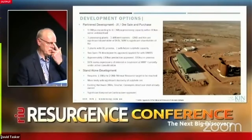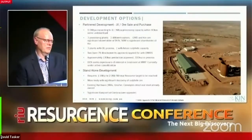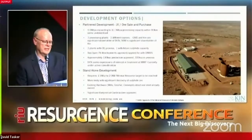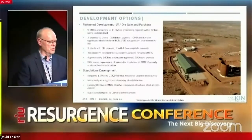Development options for us: I've mentioned there's significant excess capacity in the Leonora region. 3 processing plants, collectively some 9 million tonnes per annum now, probably capable of 11 to 12. Kin has 2 open pit developments. The first one is already approved for about 100,000 ounces of production. The second one is sitting with DMERS at the moment, and we'll prepare a third one that contains about 200,000 ounces of production this calendar year and submit that to DMERS as well.